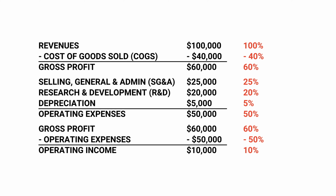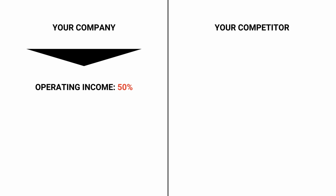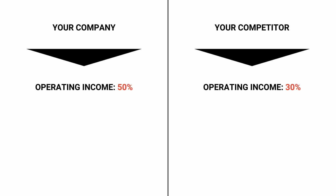Whenever you get an income statement listed in dollars, euros, pounds, or any other currency, it's important to convert every number into a percentage of sales. When you express an income statement as a percentage of revenues, you can easily compare 2 businesses, even if they are different sizes. If you compare your lemonade stand to a competitor and you have an operating income of 50% while they have 30%, that tells you something important.